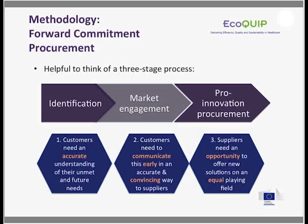But you've got to communicate early in a way that convinces suppliers that you're serious. We don't have time to go into the detail of that market engagement process or the identification process, or indeed the pro-innovation procurement process, but we have lots of case studies and training materials. And if anybody does want to dig in a bit deeper, we're always happy to do one-to-one sessions with people.